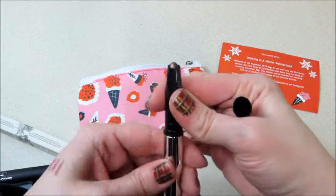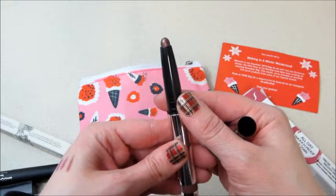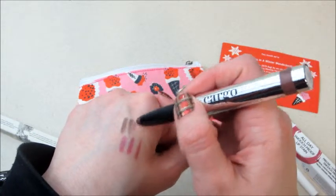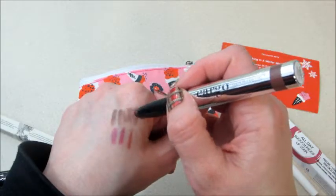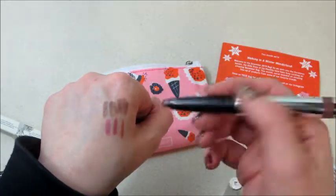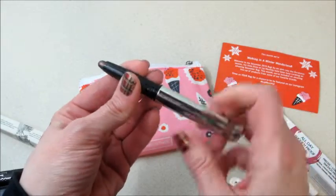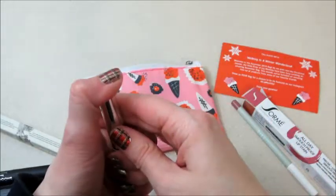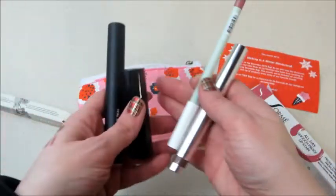Oh, that's pretty. And that is a shade I would wear. It glides on very smoothly. I'm hardly pressing down on it, and it's really pigmented. So very cool. So those are the items I got this month. I have lipstick, a lip stain, lip liner, and then an eyeshadow stick.